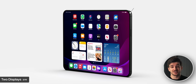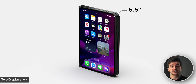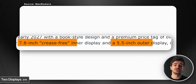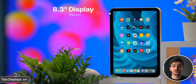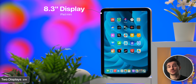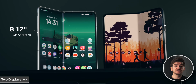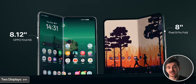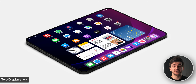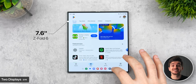So what about the display sizes? Well, that large inner display is said to be around 7.8 inches, while the outer display is said to be around 5.5, according to Ming-Chi Kuo. So its inner screen would be comparable to an iPad mini's, although slightly smaller at 7.8 instead of 8.3. And when compared to other foldables like the Oppo Find N5 or the Pixel 9 Pro Fold, which both come with an 8.12 or 8-inch display, the iPhone Fold screen will be a bit smaller, although larger than the Z Fold 6's 7.6-inch display.